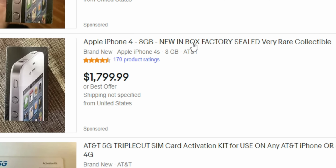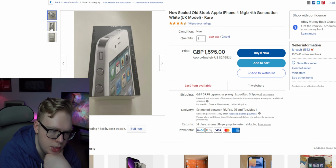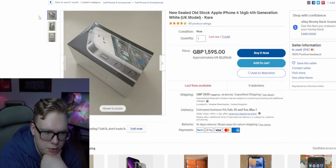This one's 8 gigs for $1,800. Are there no, like, 16 gigs? Did I scroll past? Oh, here we go. This one looks legit. This is a white one too, that's cool. $2,100. Yeah, okay, so this is $2,000. I thought the iPhone 4 would be more, if I'm being honest.